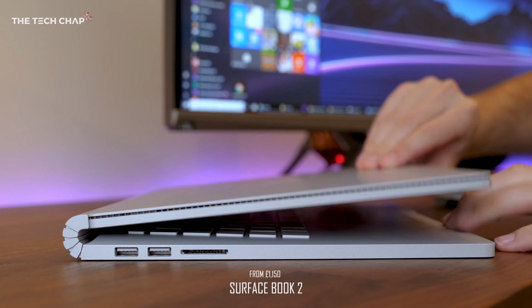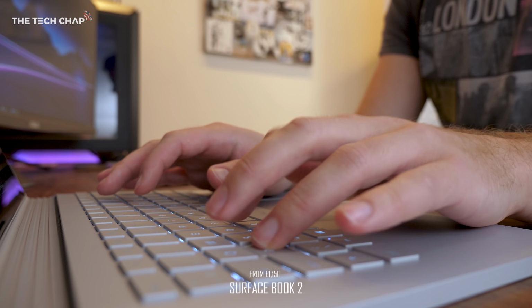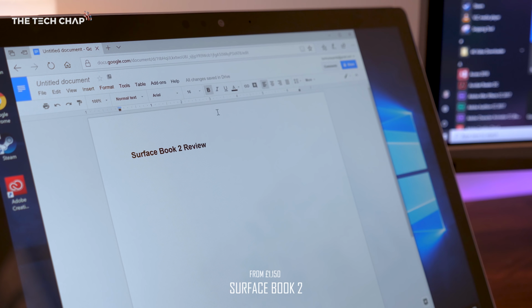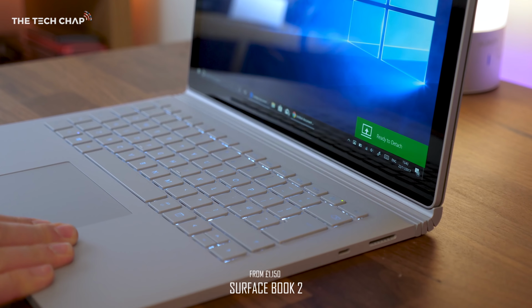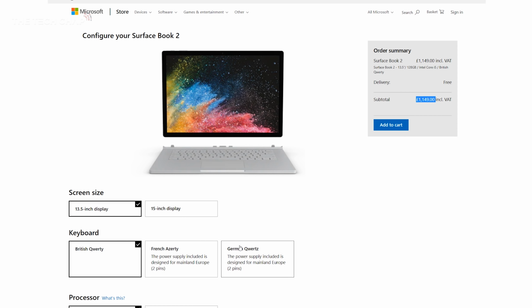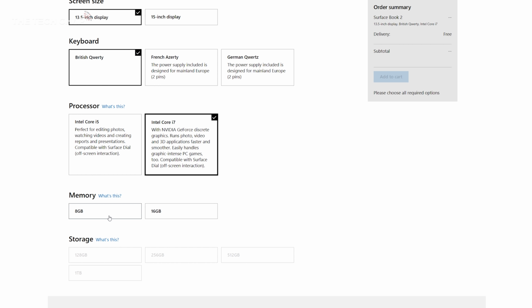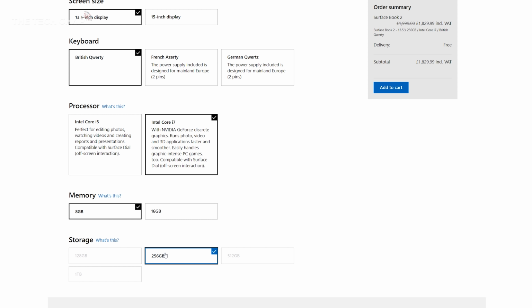So at number 5, I'm going with the Microsoft Surface Book 2, particularly the 13.5-inch model, which starts at £1,150, although students and teachers can get 10% off. If you can, pay a little bit more and get the i7 model, as this is a newer 8th gen processor versus the cheaper i5, which is one of last year's chips. Plus it comes with Nvidia's 1050 graphics card and twice the storage of the base model.